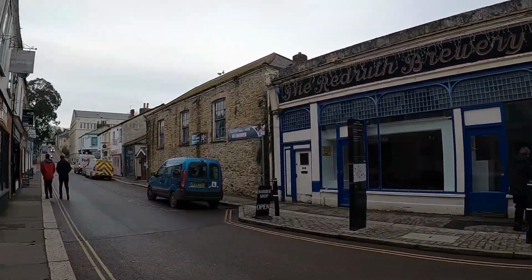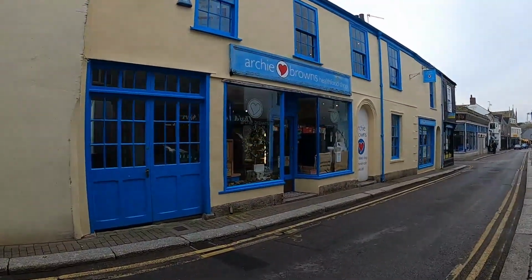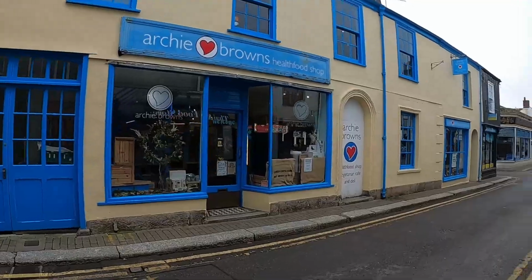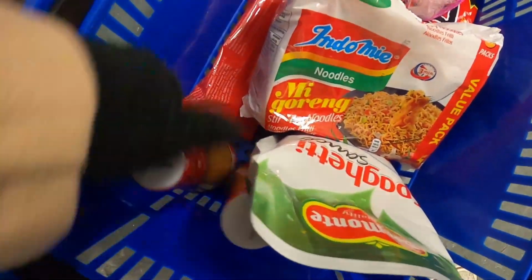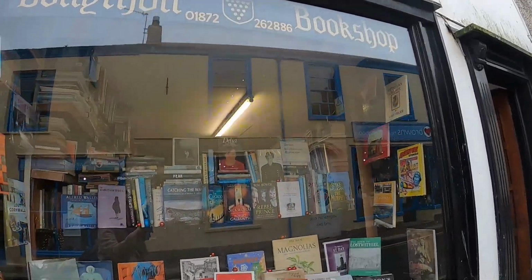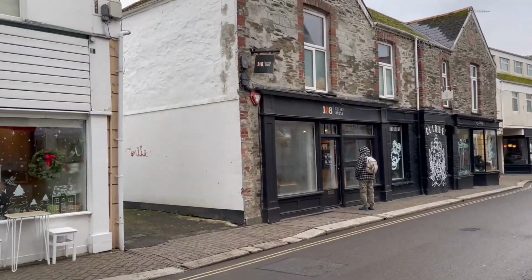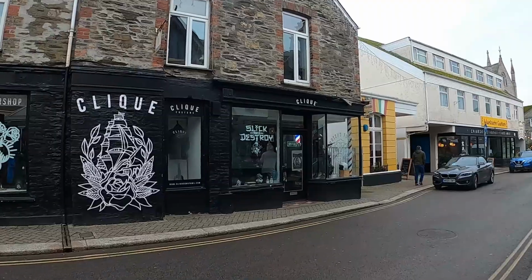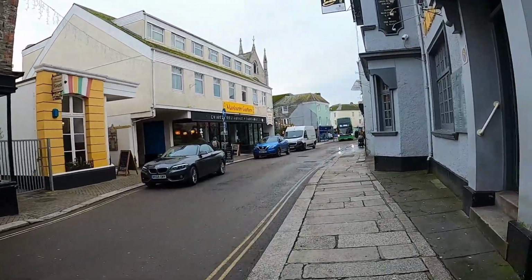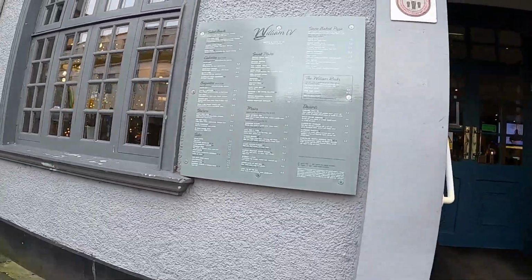Now let's explore this street. Comfort Zone, a hair salon, Archie Brown's Truro, organic foods, and in front of that is the Thai Asian store. Now let's buy some food. In this street, you can find the Bonitun Bookshop, Quintessential that sells vape, Language Tree, Language School, Lord's, a hair salon, Pauline Restaurant, Folk, a hair salon again, and Hallmark that sells jewelries. And Click, a barber shop again. There's a lot of hairdressers here. And in front of that is the William IV Restaurant and more restaurants here.